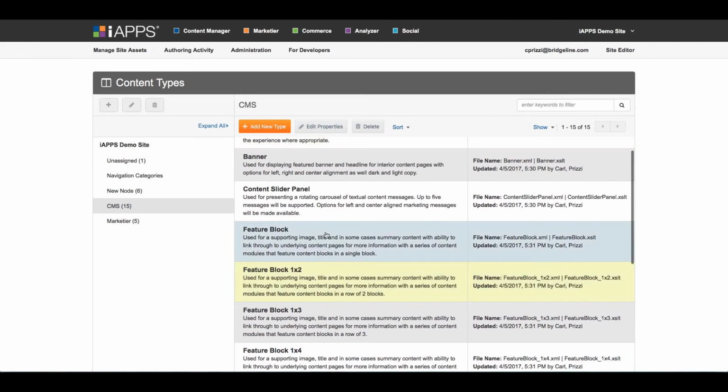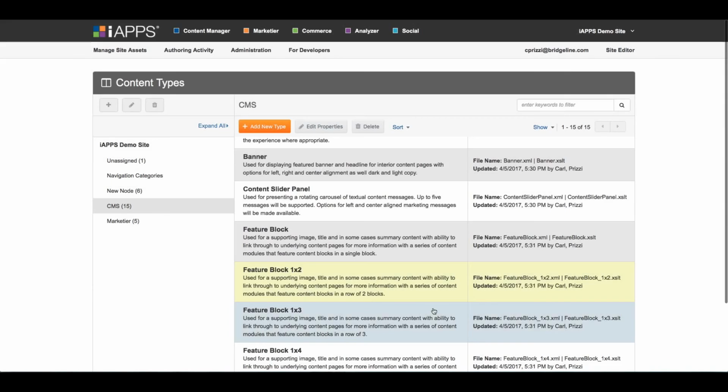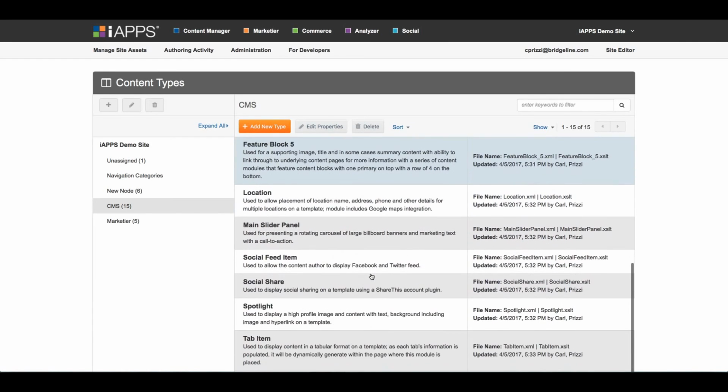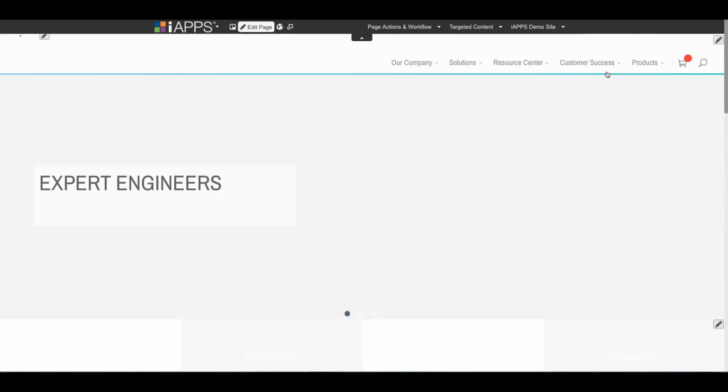I'll show you one other example. I can go into Edit Properties for the feature 1x2, and here's the actual preview image. So I've created these thumbnail images and just uploaded them to the actual content items. And now when I'm in the site editor itself, I'm presented with those previews.